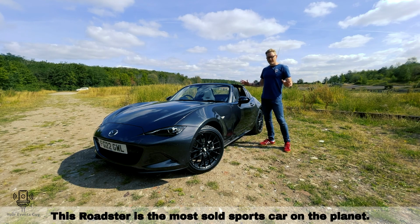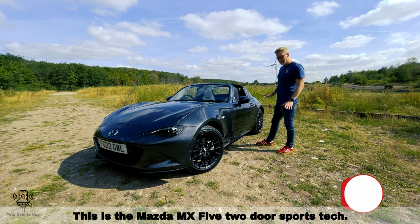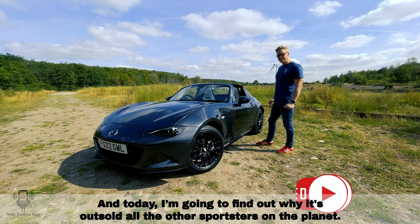This Roadster is the most sold sports car on the planet. This is the Mazda MX5 two-door sports tech. And today, I'm going to find out why it's outsold all the other Sportsters on the planet.